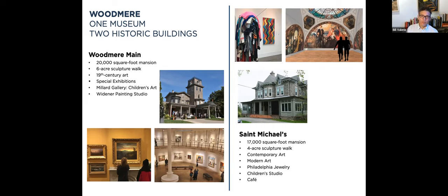And so, you see slides of a contemporary installation and an installation of the House of Wisdom murals by Violet Oakley, which are among the great masterpieces that we have in the collection at Woodmere. We will be able to create a gallery to house those murals in the manner in which Violet Oakley imagined they would exist in relation to each other.